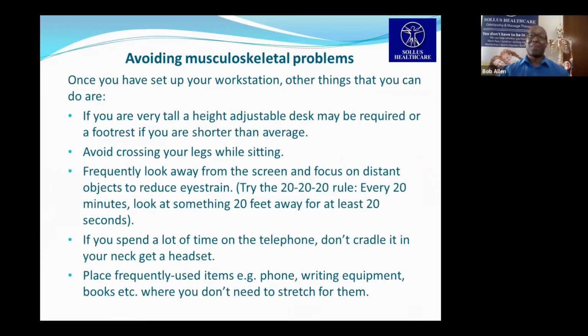Moving swiftly on. Right, so here's a little list of things to do to avoid musculoskeletal problems. The stuff that I've just shown you is largely setups for people of average height. If you're very tall, you probably want a height adjustable desk, because to get in the best position, elbows at 90, body upright, that sort of thing, if you use your standard office desk you're probably going to end up too low. You're not going to be able to get in a great position. So a height adjustable desk can mean either buying one or putting your desk up on books, like I did with the monitor, just so you get it at the right height.